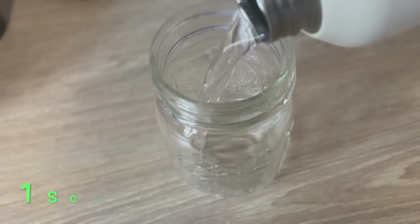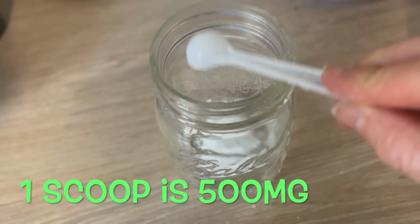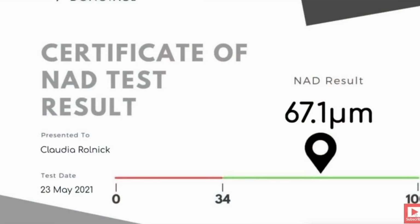So I took the first test taking 1 gram of NMN along with 1 gram of TMG, just like I had done for the last almost 2 years. And as you can see, at that supplementation, my NAD levels were 67.1. As soon as I took the first test, I then increased my NMN to 2 grams along with my TMG to 2 grams. And I did so for 4 weeks.